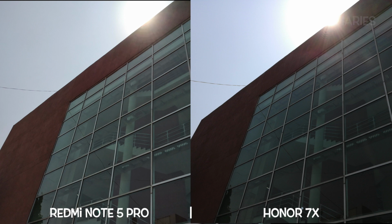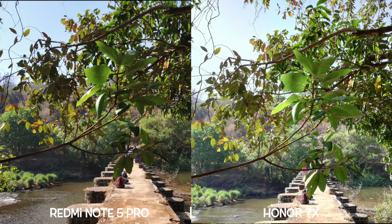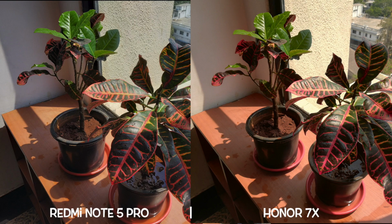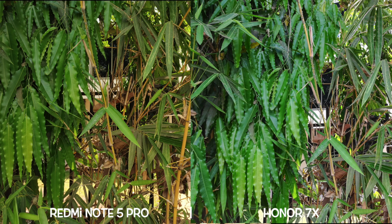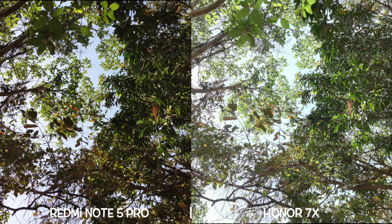In good lighting conditions, both these cameras click some good images. Saturation on Note 5 Pro looks accurate in most of the occasions, but the photos from Honor 7X look a bit oversaturated. While saturation level could be subjective, in my opinion Note 5 Pro brings true color tones to the objects. The information in the shadows is also more on the Redmi Note 5 Pro.